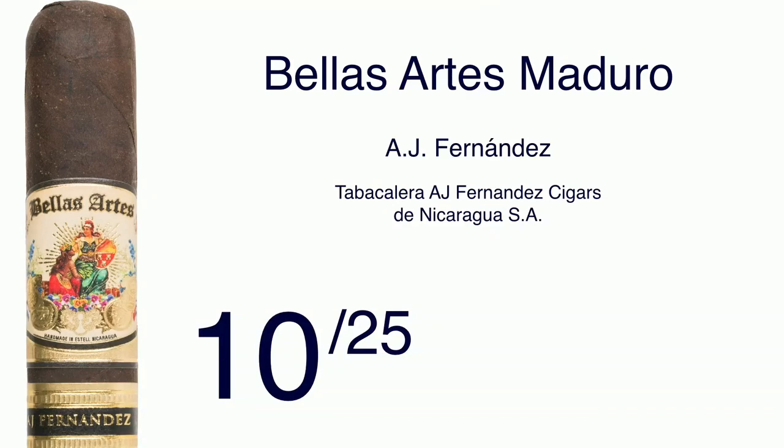Yeah, but we will get into the number 10 cigar of the year. Yes, number 10, hitting the top 10. That would be the Bellas Artes Maduro. This is a follow-up to the original Bellas Artes, the original blend that was released in 2016.